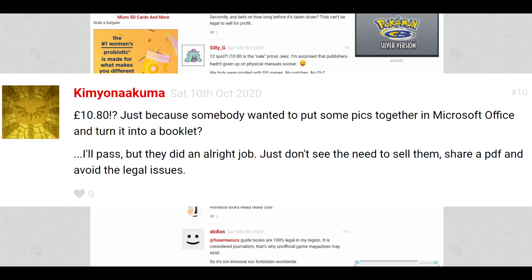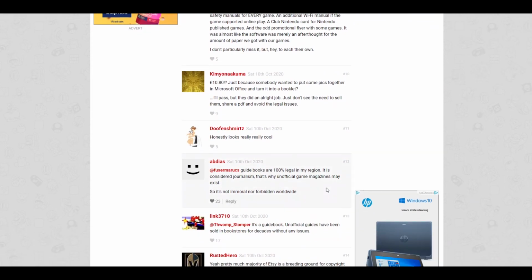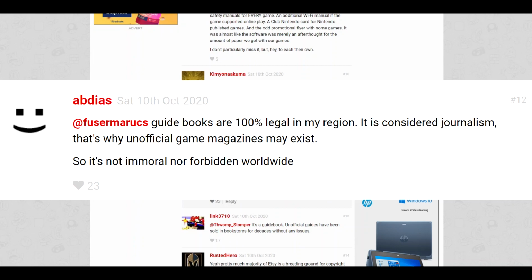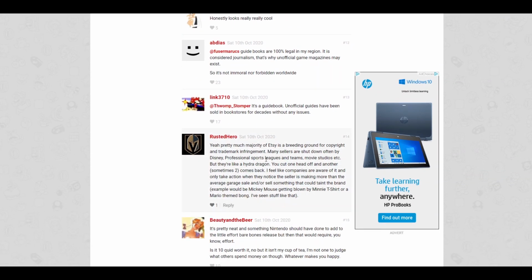I'll pass, but they did an alright job. Just don't see the need to sell them, share a PDF and avoid the legal issues. There's no legal issues. Yeah, guidebooks are 100% legal in my region. It is considered journalism. That's why unofficial game magazines may exist. So it's not immoral nor forbidden worldwide. Right? Like, a breeding ground for copyright and trademark infringement.